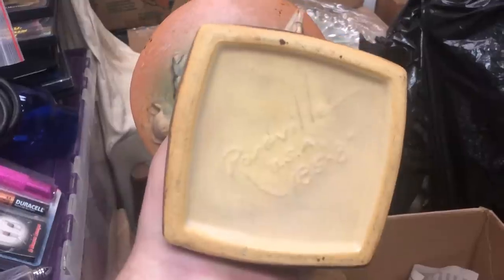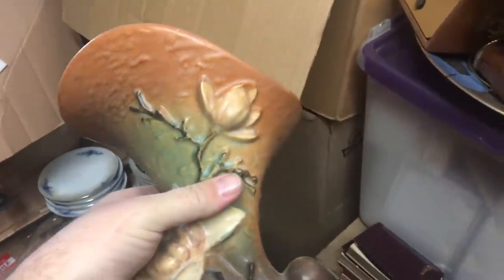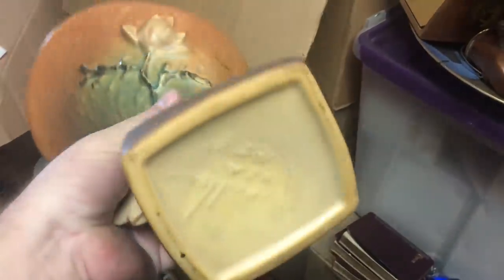This looks like an older one. Oh, that's good. This is going to be expensive. This is Roseville. That looks really nice. This needs to be cleaned, really cool. It's a nice Roseville piece. So I'm going to stop the video right now. I'm going to look this up real quick. Roseville.